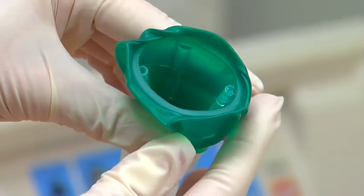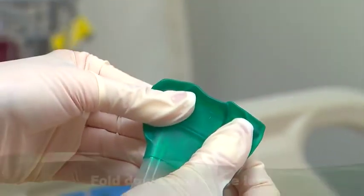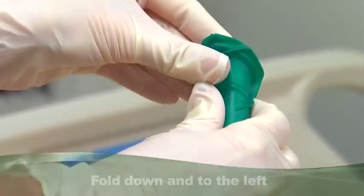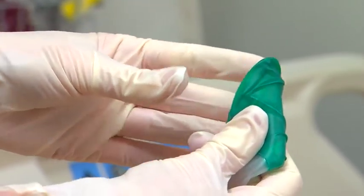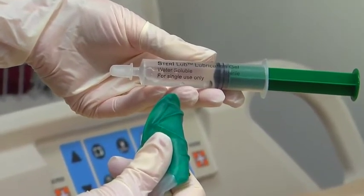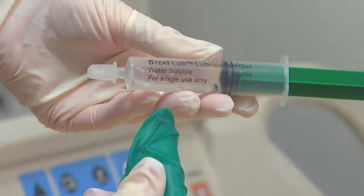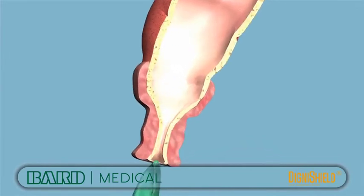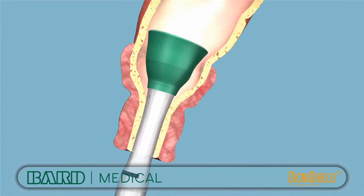First, flatten the cuff. Holding the left point of the cuff between your thumb and index finger, fold the top right point of the cuff down and to the left at a 45-degree angle. This will create a cone shape, which will allow for easy insertion. Generously coat the perianal area with lubricating jelly from the lubrication syringe. Gently insert the cuff through the anal sphincter until the cuff is beyond the external orifice and is well inside the rectal vault. Once the cuff is inserted, you should inflate it.